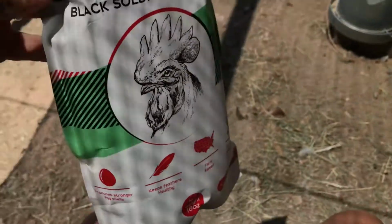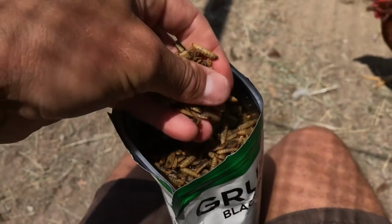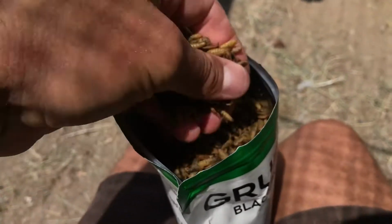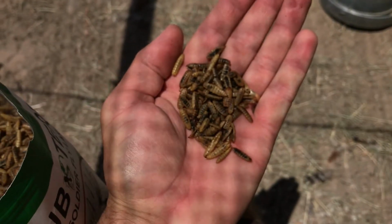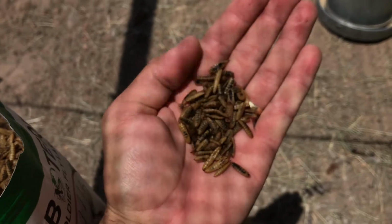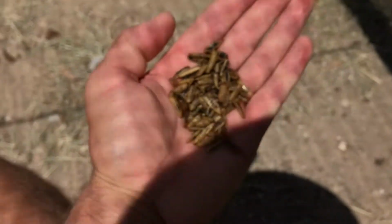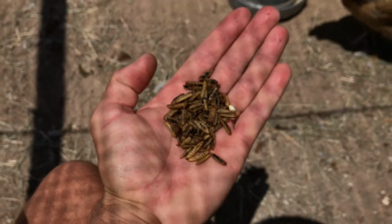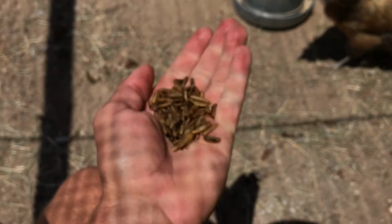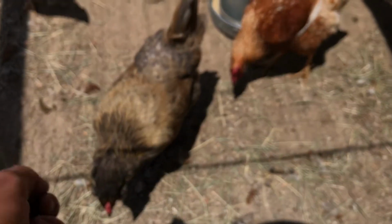So there they are. The bag is pretty full to the brim, so it's a pound, it's a lot. And let me see here. Let's just bring a handful out. We do have some shadows from the shade cloth, but should be able to see all right. They look pretty similar to mealworms or other grubs, so it's a small handful. We're just gonna toss it down to the ladies.